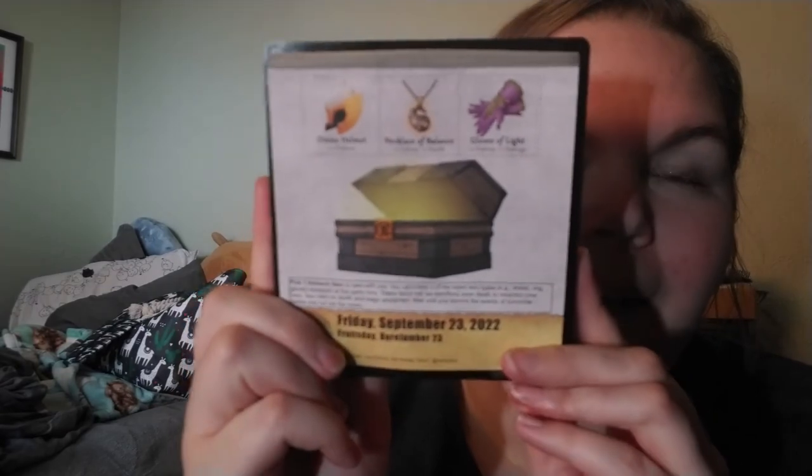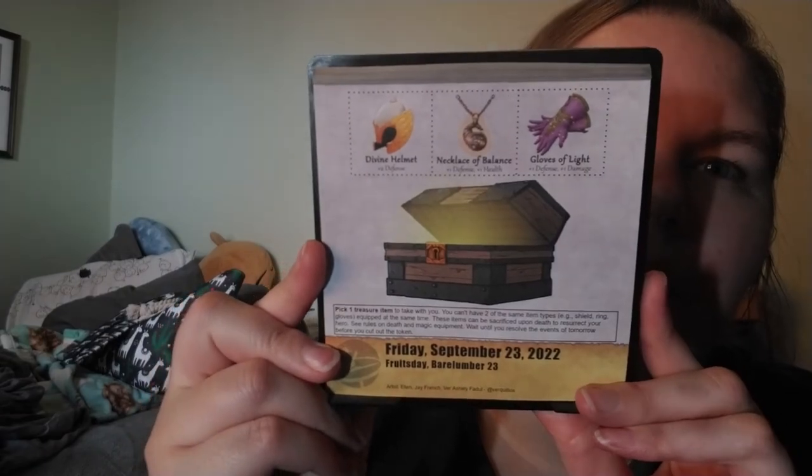Hey, look at that. I read them backwards. So Divine Helmet gives us +2 to defense. The Necklace of Balance gives us 1 defense and 1 health. And the Gloves of Light give us 1 defense and 1 damage. So we will get to choose one of these items.